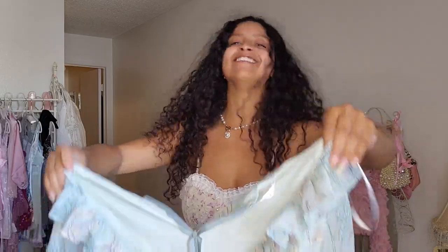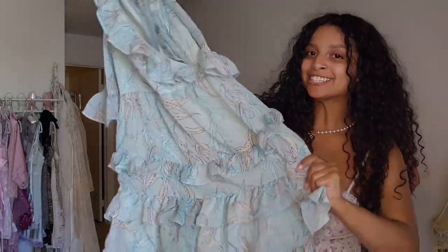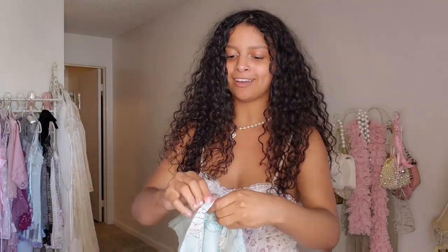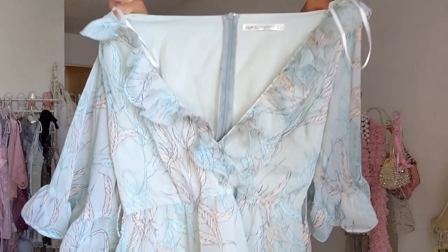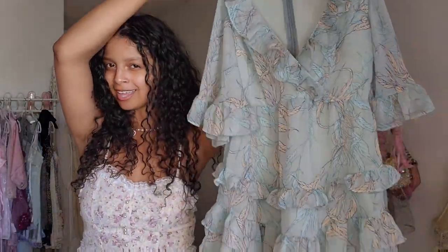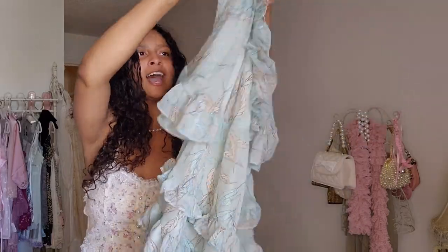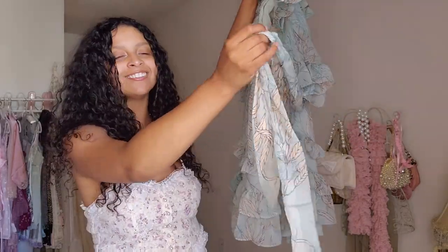I can't wait this long again to show you guys thrifts because look how much stuff I have right now. It's insane, right? But this one is so cute. I actually just wore this in Vegas. This was such a cozy dress and I got so many compliments on it. Oh my God, it was so adorable. It's this really pretty turquoisey sky blue shade and it just has all these adorable ruffles. I just think it's so cute and it has this tie on the side.